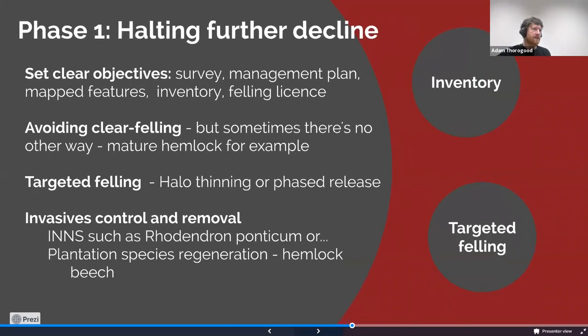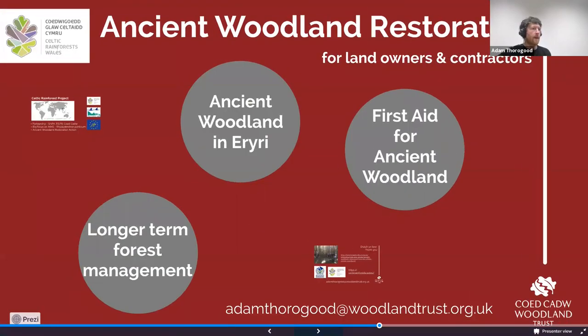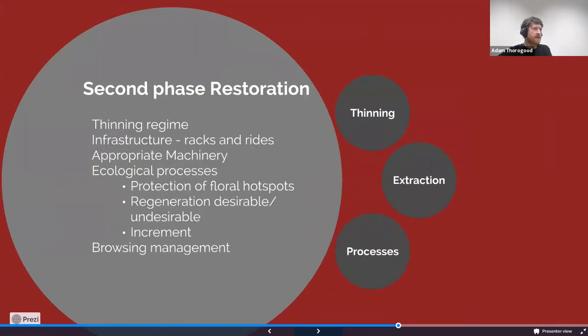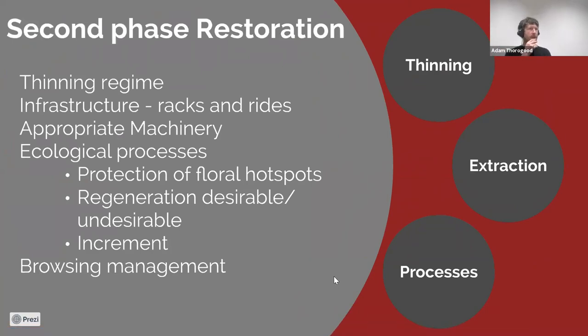Okay, so that's established some phase one actions in the management of forest sites. Just going to look a little bit now at longer-term forest management. So this could be considered a second phase of restoration. Maybe the first phase would be carried out and then we wait for a few years in order for the impacts of that initial work to really bed in.